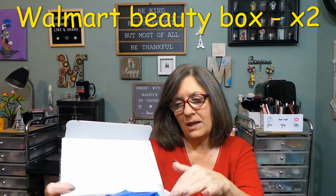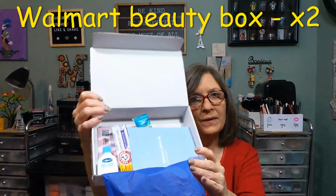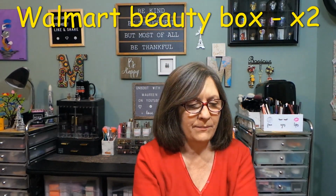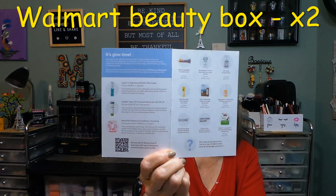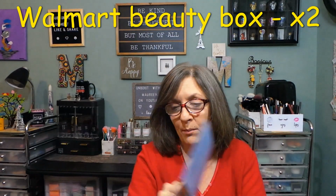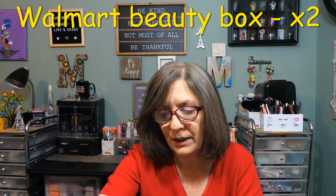So this is what it looks like. Nice little tissue. Here's the one box, and you get a card. It says Summer Glow Up, a little booklet, I mean. And these are the possibilities that you could get, and they always put this question mark now because you could get different products. You might not get what's on here.